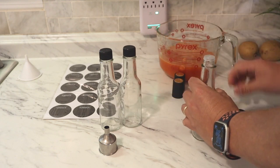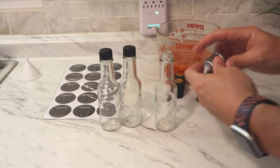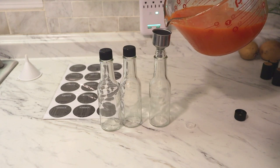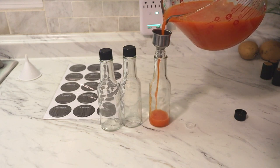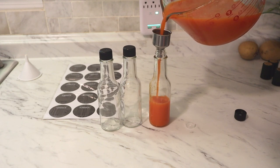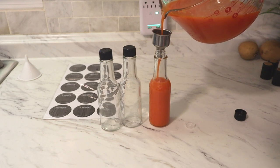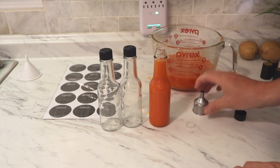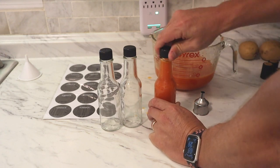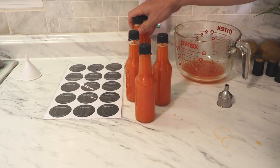Let's get the tops off these. We got to take these little plastic caps off so we can pour in there. Get our funnel on there and we'll start filling them up. Oh yeah, that works so much better than that old plastic white funnel I had last time. That looks to be just the perfect consistency there. Put our cap back on there. And there we go.